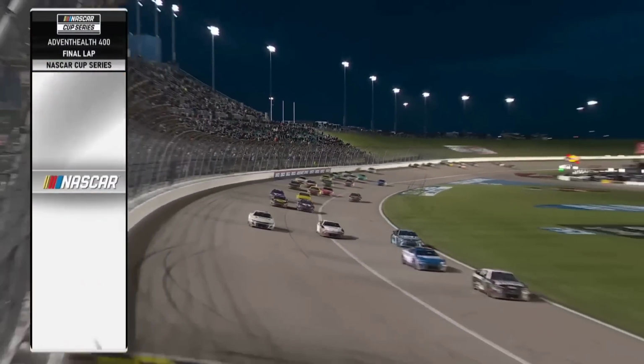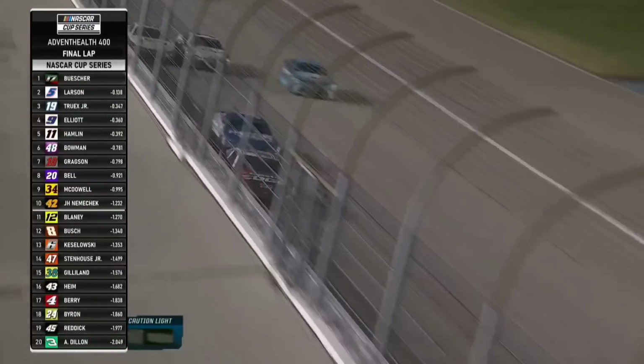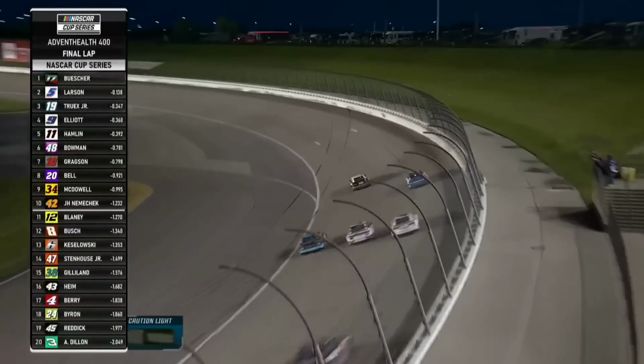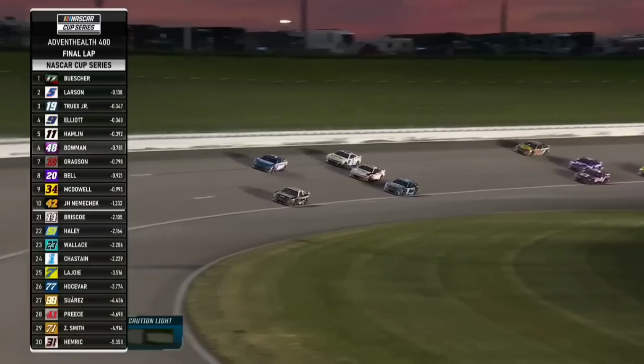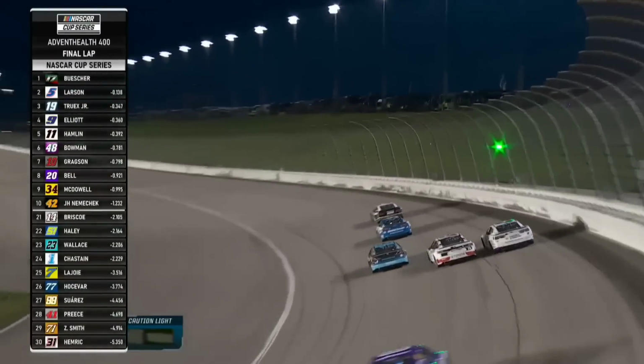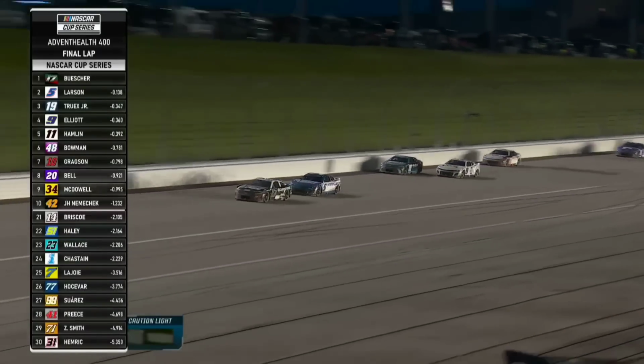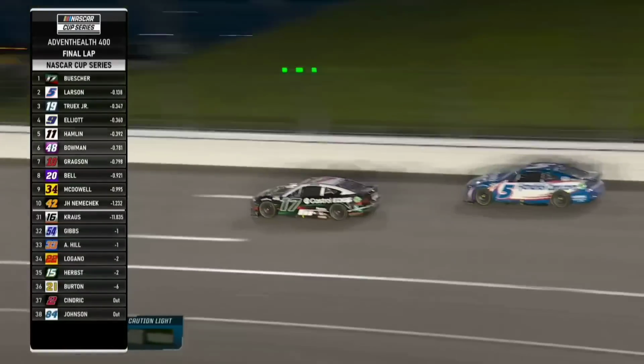White flag under green. Buscher, Larson trying to close. Truex trying to get up to the leader. Well, how does he make the block, Kevin? Kyle Larson is going to get there one more time. You see Chris Buscher back down on the bottom of the racetrack. Kyle Larson's going to have one more shot at it, and it's going to become a cat and mouse game as you get into turn 3. Which direction to go? Where do you go?